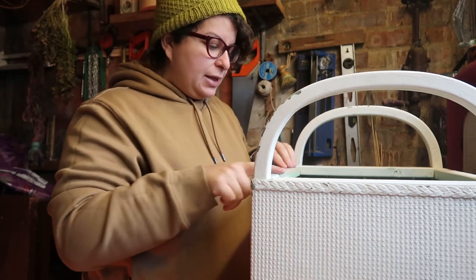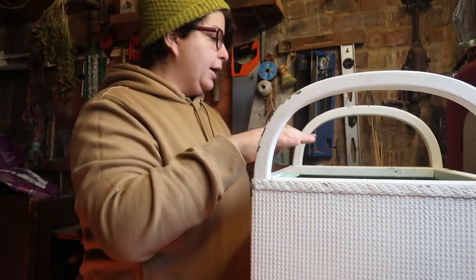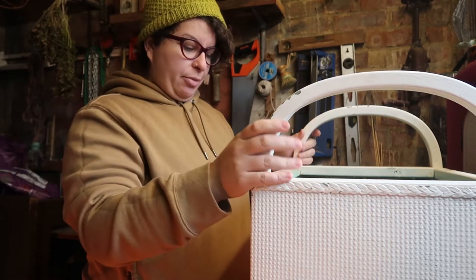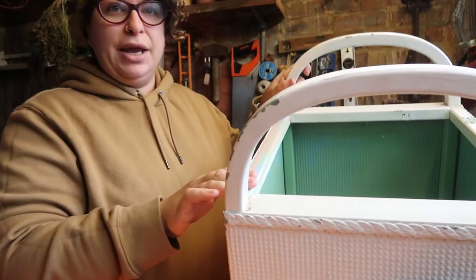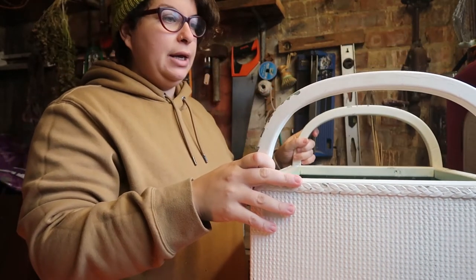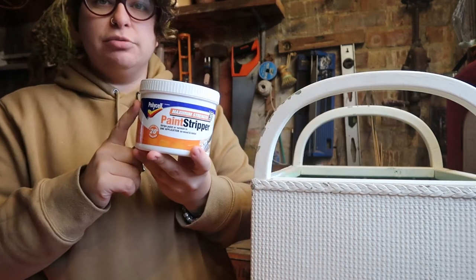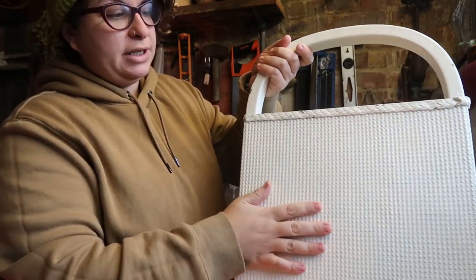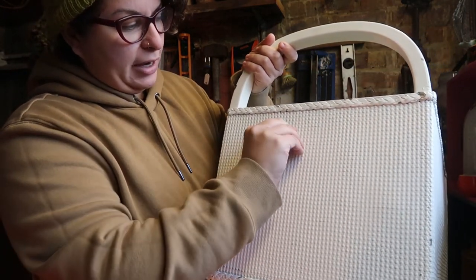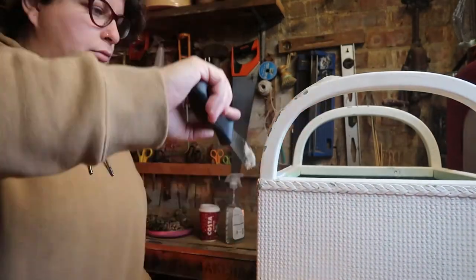So I've just done a little test to see if I can sand off the paint. I've taken the top off, which I'm going to work on separately. But for the base, I've done a little test on the sander. It's going to take me an age to sand it. So I'm going to do a little test area to see if my paint stripper will work a bit better, because ideally on this part I definitely don't want to sand it, but all this paint needs to come off. It's all cracked and chipped, and if I paint over it, it's just not going to be a good finish.